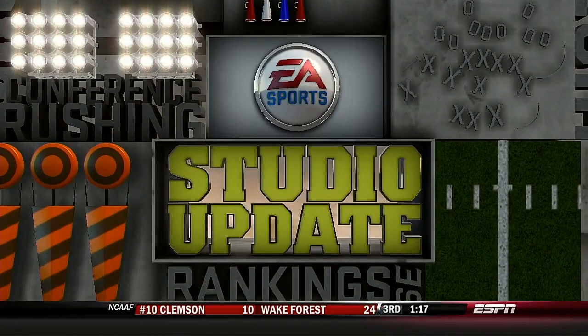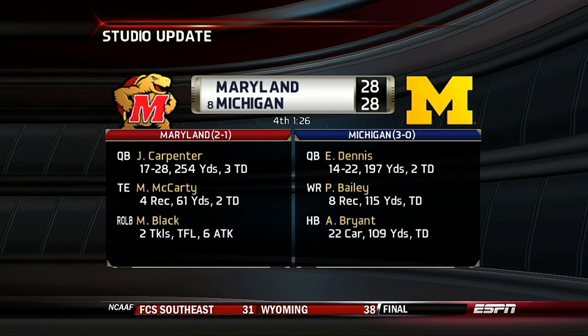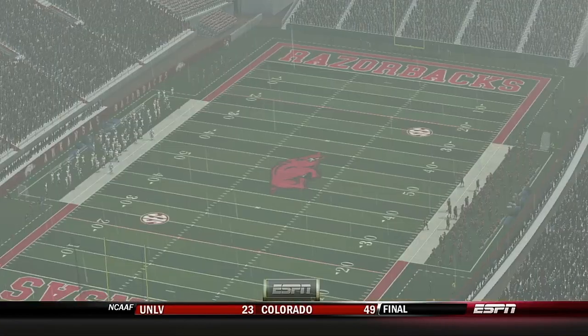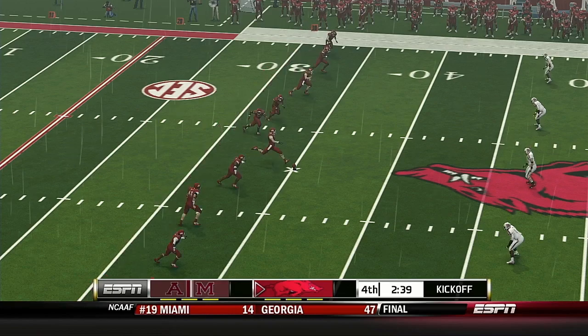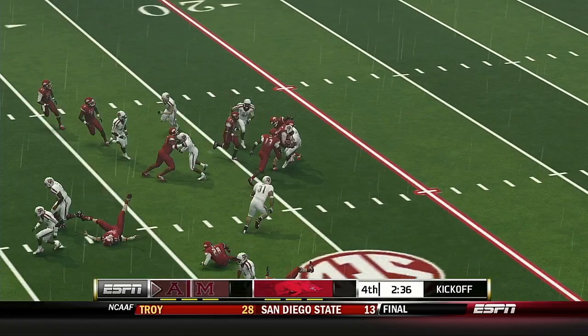Let's throw it out to Reese now for a studio update. The Wolverines roll into this one ranked eighth in the land. The Terrapins unleash their aerial assault and score a touchdown. McCarty's found himself open time and time again, and twice has made it to the end zone. Well, it seems like every year we have one of those weekends where there's upset specials, and that one would be an upset.